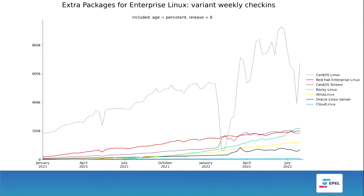So this is the persistent systems. Yep, it's the persistent system. So we mentioned CentOS Stream 9 EPEL systems getting up over 10,000. And it's just a totally different scale. The CentOS Linux 8 systems peaked at over 800,000 for a while. There's an extra two zeros. So it's just a different scale as we go back on the older releases.